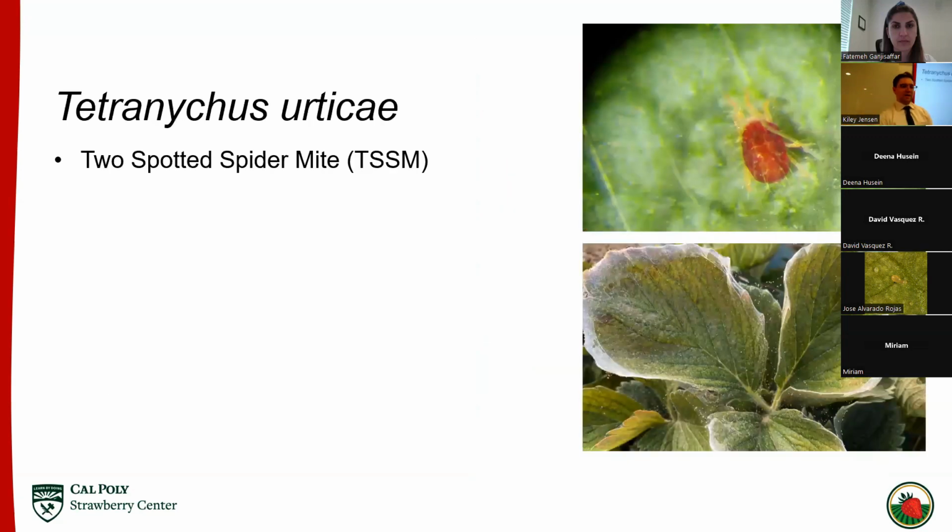Now, just to give a little bit of background on the biology of the mite species and the insect species and how we manage them in our California production systems. So the first species we're talking about, Tetranychus urticae, commonly called the two-spotted spider mite. You can see it here in this top image on this slide.